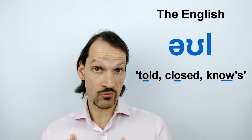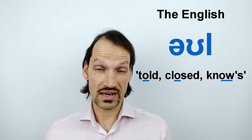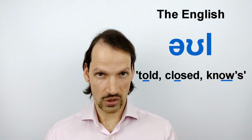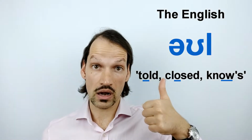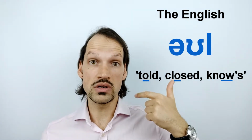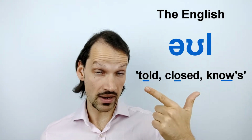Let me just compare how Prince Harry has said the O diphthong in the word told to how he said it in a different word without the dark L after it. The borders could be closed. We're going to have our security removed. Who knows? The borders will be closed. And he said, who knows? So in these 2 words, he said it properly.